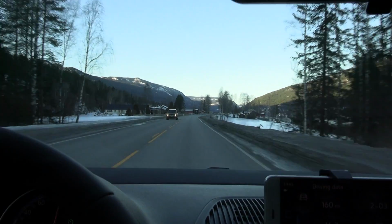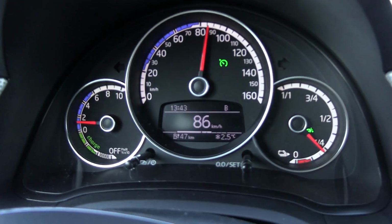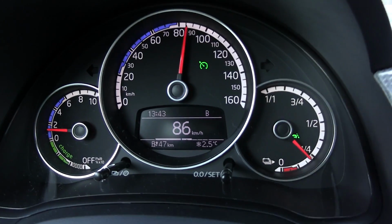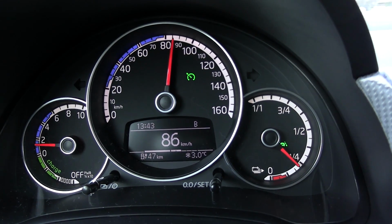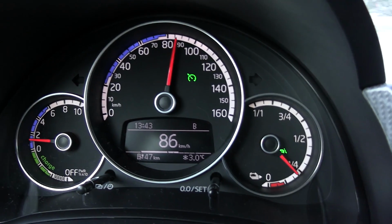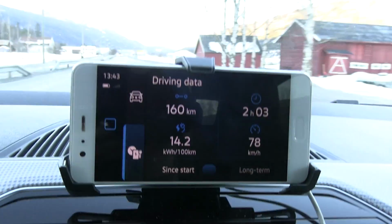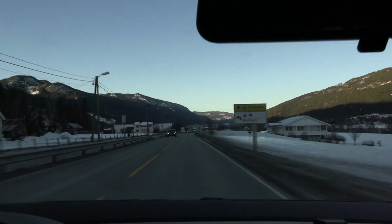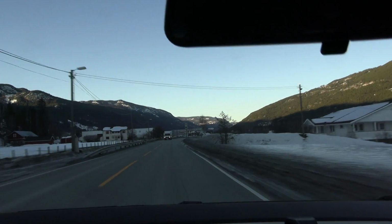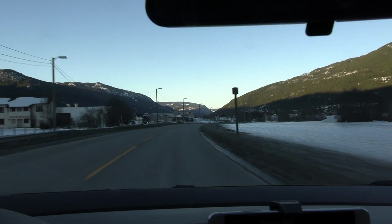We are getting close to Geilo, so let me show you the stats so far. GOM says 47 kilometers left. We are down to about 20-ish%. I have no idea how much it is. Consumption is 142, so fairly low consumption. We have some headwind and a dry road today. It's 3 degrees Celsius, so pretty good driving conditions.